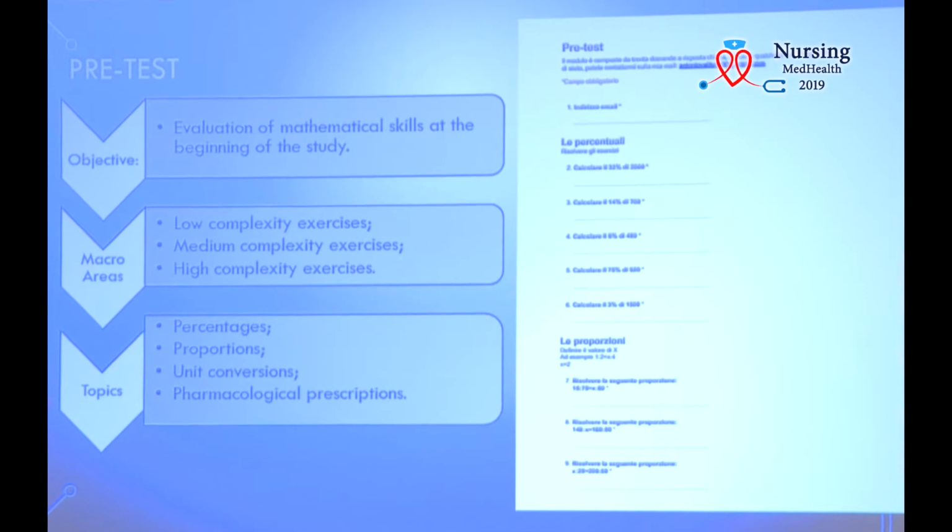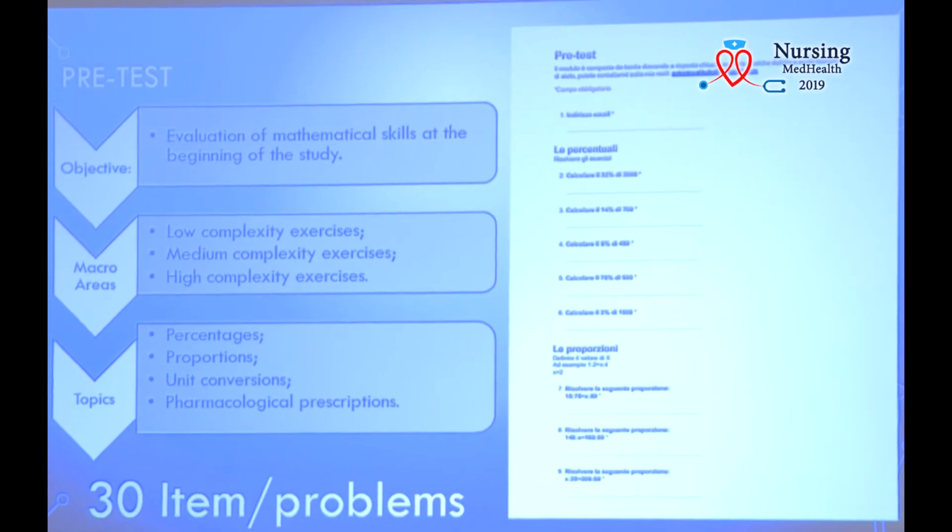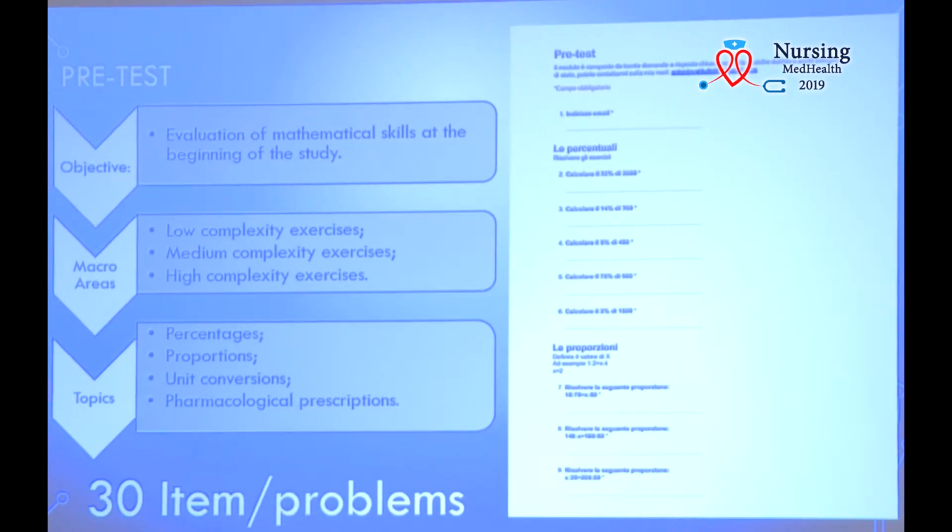The pretest was composed of 30 items, problems, with all the types of calculations that students and nurses make in the clinical setting.